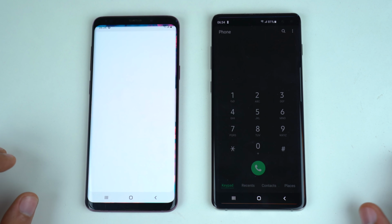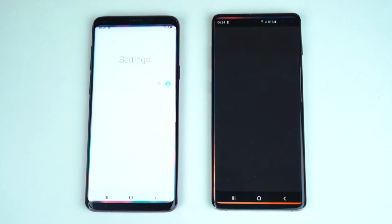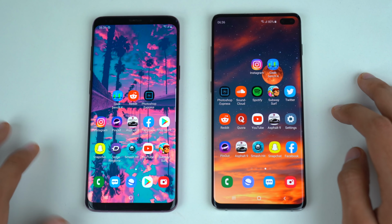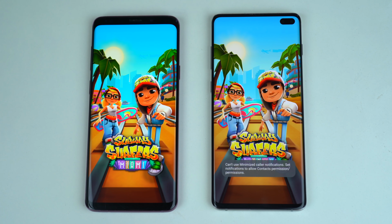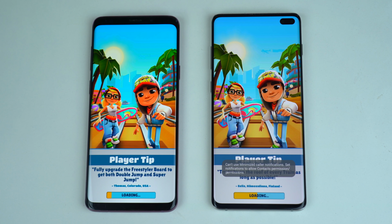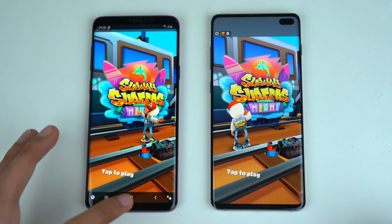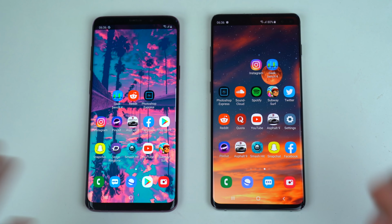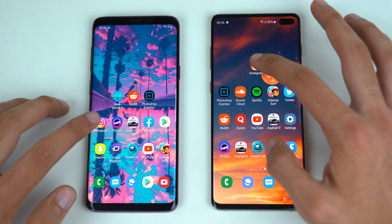Here we go. And you can see slightly quicker on the S10 Plus settings, and that's about the same. Moving on to some third-party actions, starting with Subway Surfers. We have this popular game, and look at the speed on the S10 Plus. It is done, whereas the S9 Plus is still taking some time. Obviously, you got to keep the price in mind, $300 versus a near $1,000 phone. By that standard, it's definitely not bad.